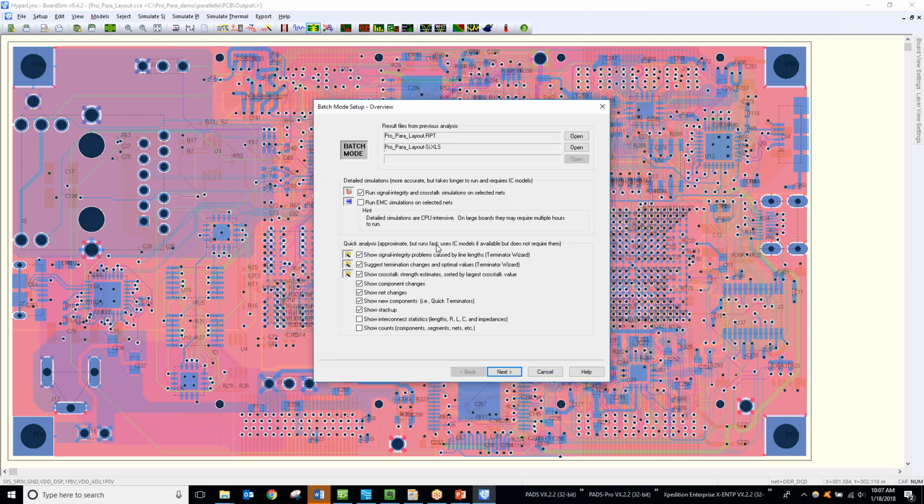The quick analysis does not require IBIS models or IC models for it to run, but the SI checks themselves actually will use models that you have assigned and actually run simulations on there. Okay, so I'll be running both a detailed simulation on a few nets and then a quick analysis on every single net in the design.